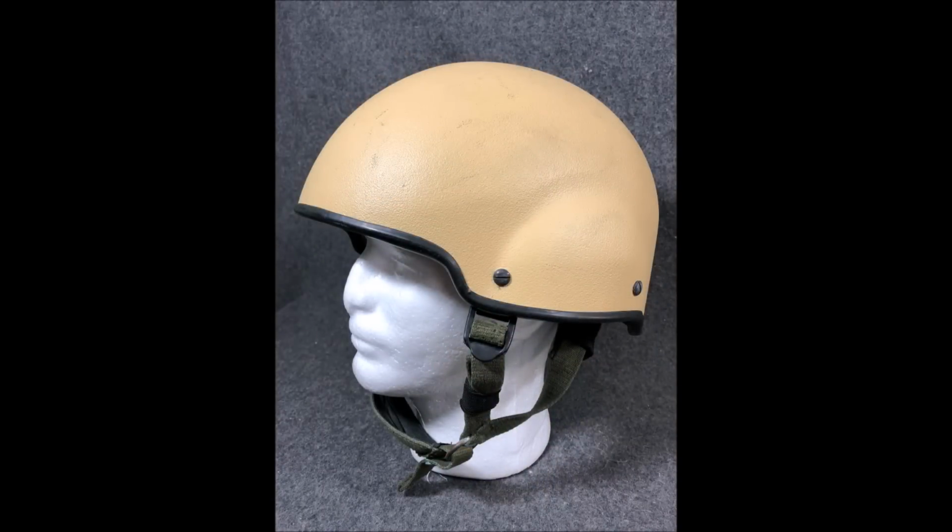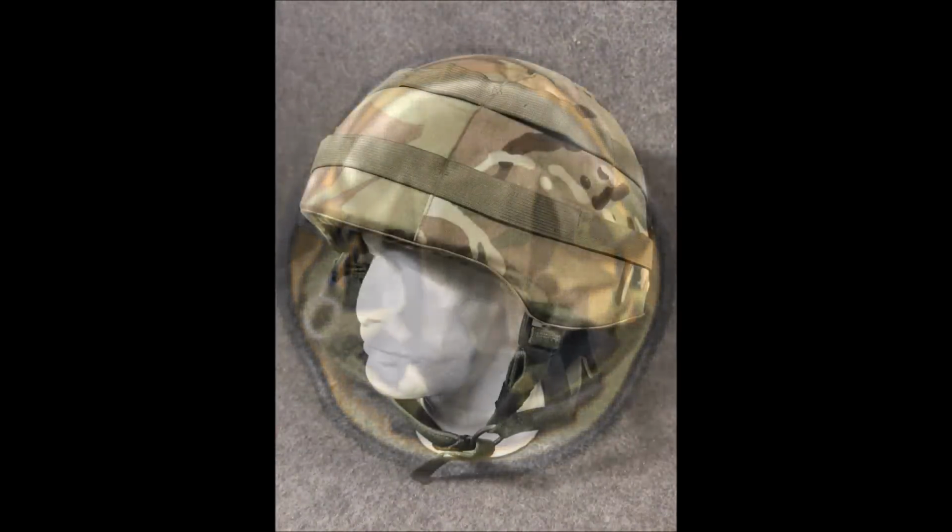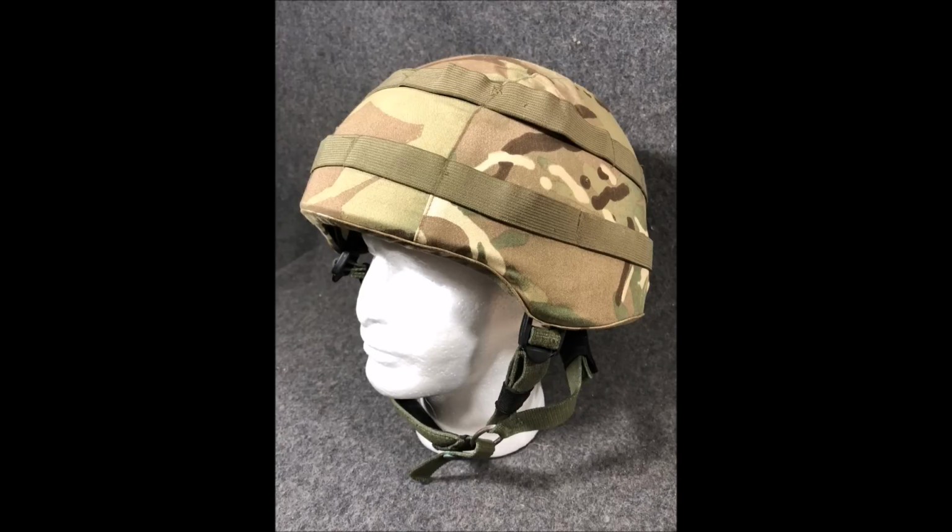And then we got the nice Mark VII British Kevlar helmet. And this one's been used. It smelled like Afghanistan or Iraq, and it sure looked like it's been there. Then you got the MTP camouflage cover for the Mark VII.